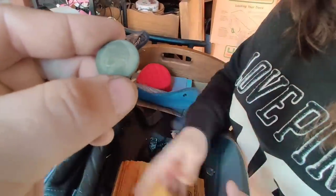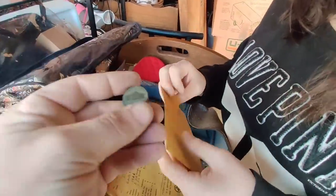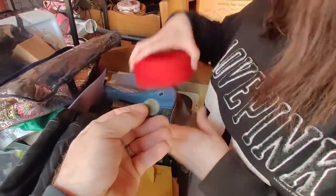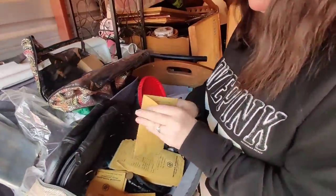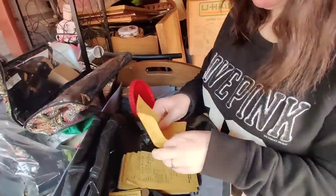Okay, this is a... That one's dirty. This is 1942. This is a silver nickel. Okay, so you want to put it in here? Yep. So 42 through 45 on nickels. I think that's 40% silver on those nickels.